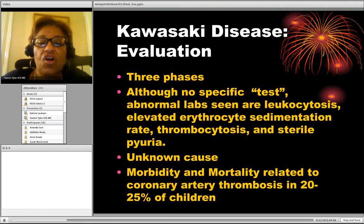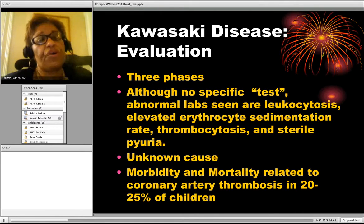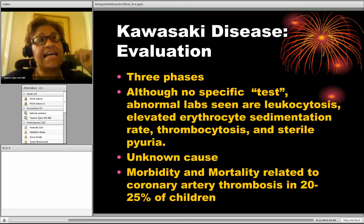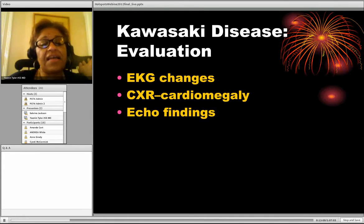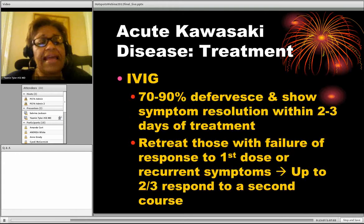And during the convalescent phase, all clinical signs and laboratory evidence of inflammation, the elevated SED rate and CRP, resolve, usually 6 to 8 weeks after the onset of illness. So it can be an illness that resolves on its own. Luckily in this country we are aware of it, and we tend to evaluate those kids very soon after. There's no specific test. Again, the fever for 5 days and the clinical findings are how one makes the diagnosis of this disease. We don't know the cause, and the morbidity and mortality from coronary artery thrombosis and coronary artery aneurysms occur in up to 20 to 25% of children. There are EKG changes that can be associated with arrhythmias, and the EKG changes are very protean. On chest x-rays, they can have cardiomegaly, and again, these echo findings.